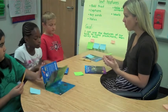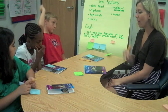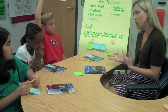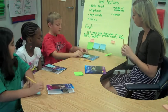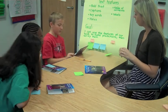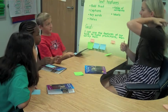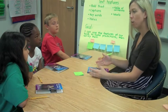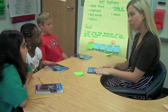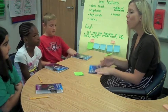Let's share some of your predictions that you made, and we're going to put them on our chart up here. And after you read, we're going to go back and confirm those predictions or talk about how you changed your thinking. Go ahead. I think it's going to be about octopuses and their life and how they live. Excellent job. Okay, let's put that on our chart. Do you feel like that helped you using the text features to make your predictions? Mm-hmm. Don't you feel ready for the book now? Yes.